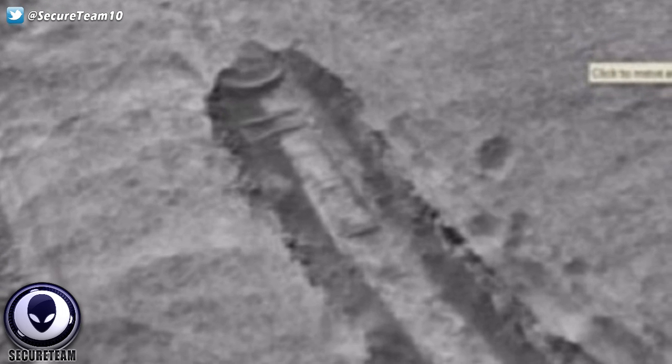And whatever this object is, it has some force to it, because you can see just how long this dugout path is, stretching back across the terrain. If not that, some sort of object that is possibly mining the surface of Mars, digging into the soil for another unknown reason, but an amazing finding.